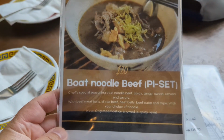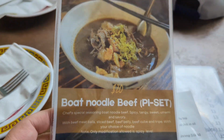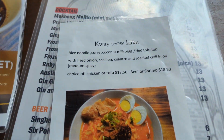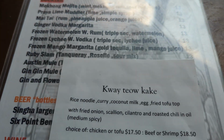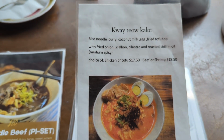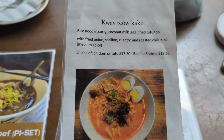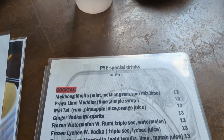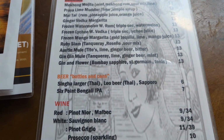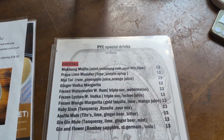Specials today. We have the boat noodle beef. The P set is basically a beef boat noodle but with more of the inner organs. And then after that we have the kway teow kake. So this appears to be a rice noodle with curry, with coconut milk. And finally we have the drinks menu with an assortment of beers, wines, and cocktails.